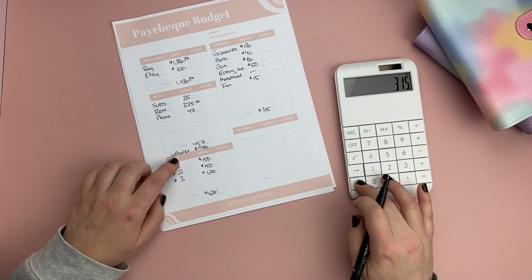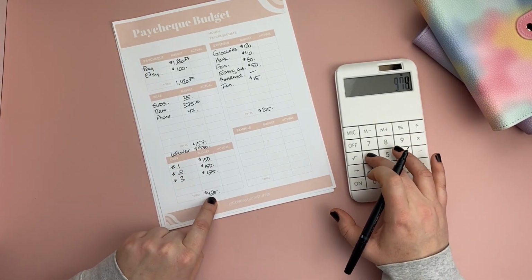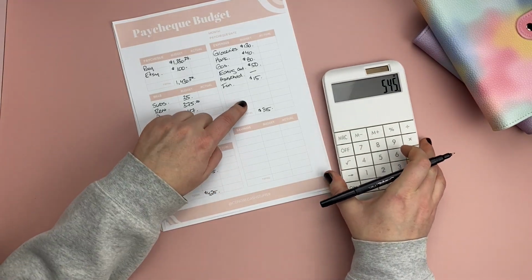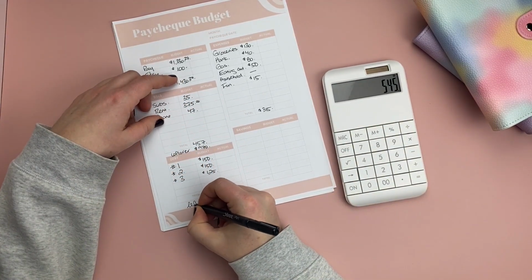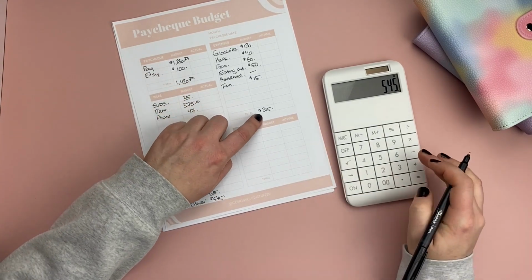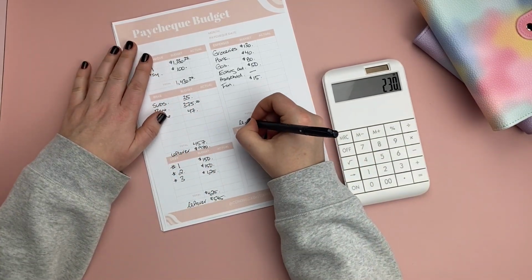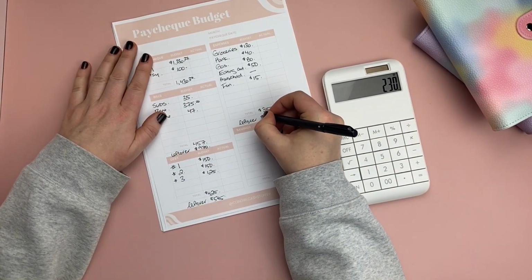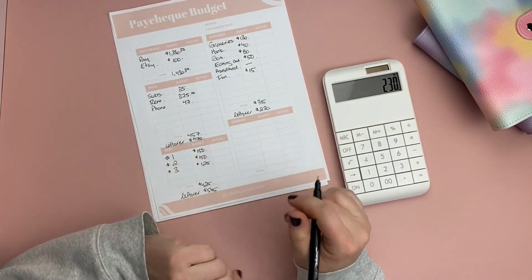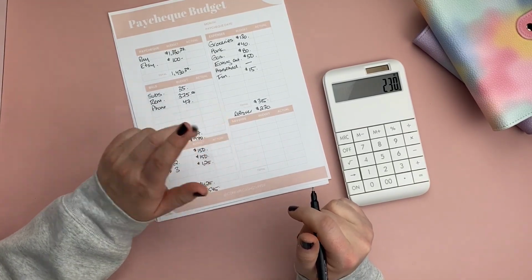Okay, and I'm going to see what I'm working with here. So we left off $970. I'm going to take this money off. That's going to my cards. So I had $545 when I got to here, minus $315. Okay, so I have $230 to put towards my sinking funds and my savings challenges.